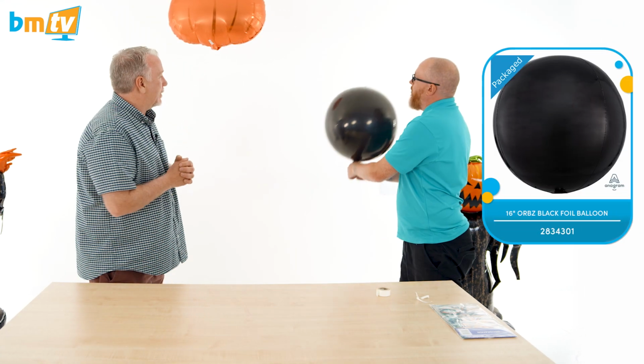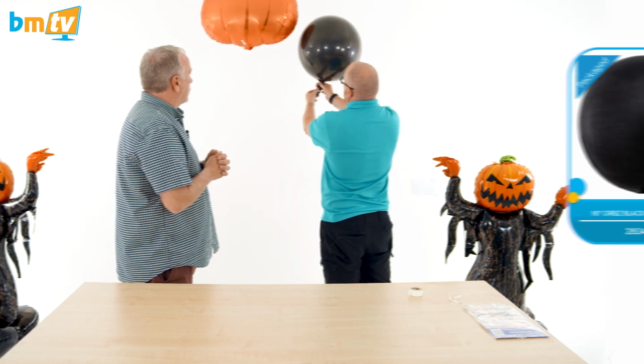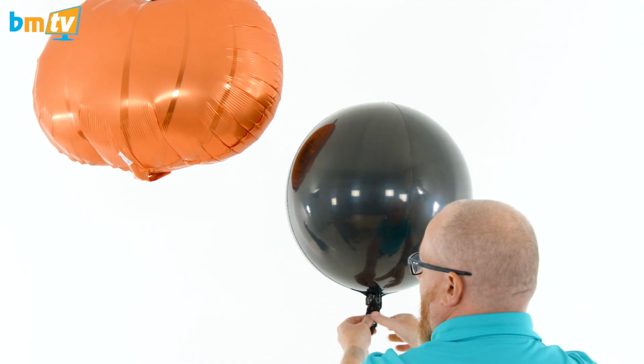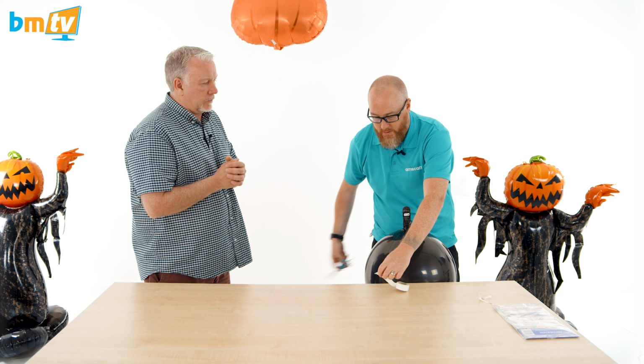So, next one's along, under the magic desk. So just a couple of black orbs. I'm just going to put either side. If I was doing the full version, I'd have my black orb and then I'd add another pumpkin either side of it. So again, you're going to use the same technique? Yeah. Just a bit of tape.